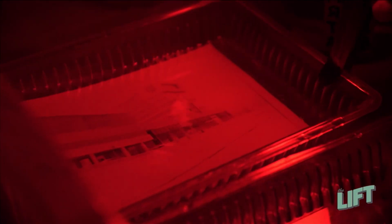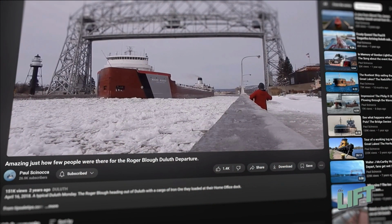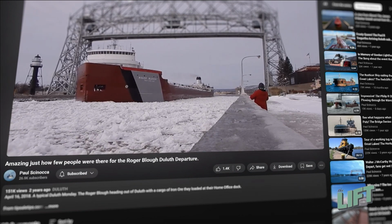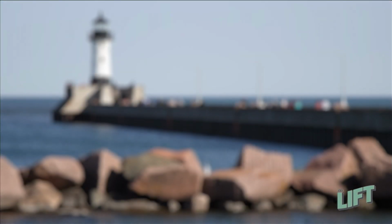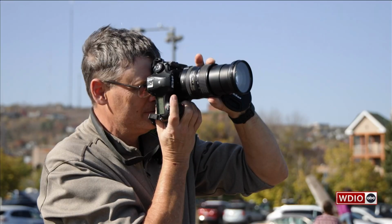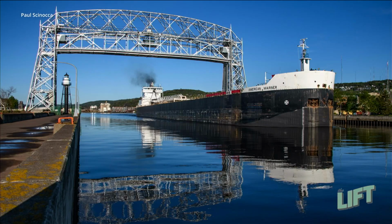He got into photography in high school, and his uncle sailed on the Roger Blough. When my uncle retired from Great Lakes Fleet, my cousin came up with the idea of, maybe we should take pictures of the boats and give Fred a calendar. And years later, Paul's still taking those pictures. How many days a week are you out here? Eight.